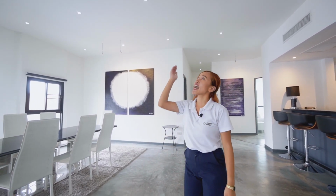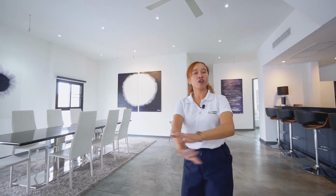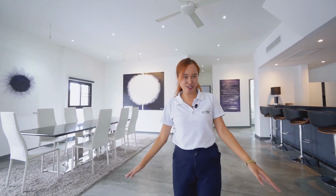Right now we're back at the living area. I forgot to mention that in the living area they have fans and the aircon in the ceiling as well. So don't worry about the hot weather in Chiang Mai.